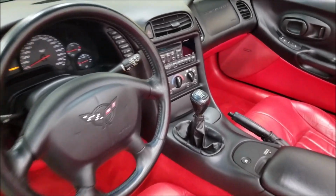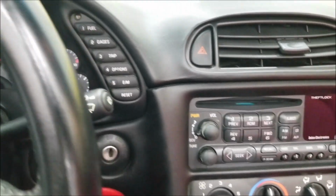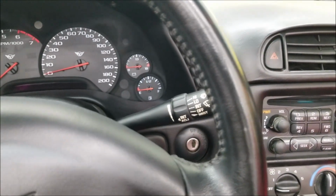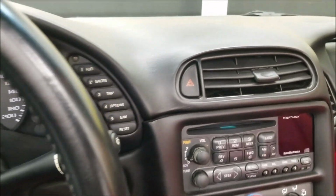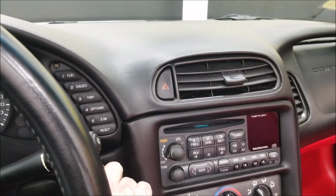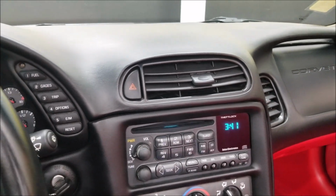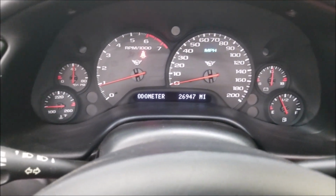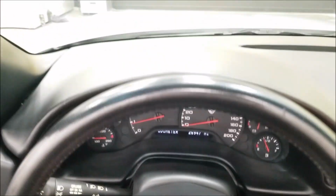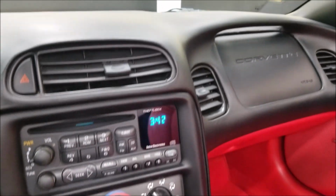Let's go ahead. I'm going to start this up a second. Get in here and get situated. The keys in my pockets. Give me 1 second. Get this fired up. Alright. Now, you can see the dash and everything. Also nice shape, not cracked. There's the miles on it, 26,947. Like I said, a little under 27,000.